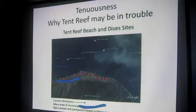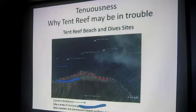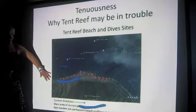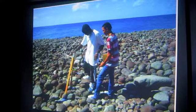All right, so the title of this talk is Tenuous Tent Reef. And the reason why the reef may be in trouble is because of some things. There's a lot of stress going on reefs right now, global warming, climate change, a whole host of different things. So reefs are under stress more than they've ever been before, but now we're adding another stress, that people on the island could possibly be stressing this reef. So again, this is the area I'm talking about, if you've been down there recently, this area right here, the beginning of that road. Again, Fort Bay is over here. Next slide. So we talked about how this is a nice, beautiful cobble beach, naturally.